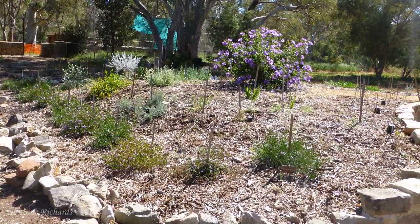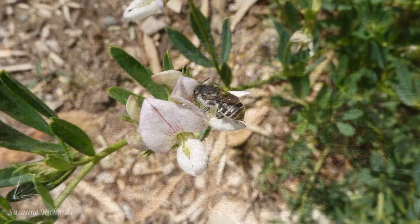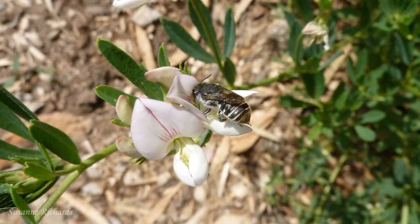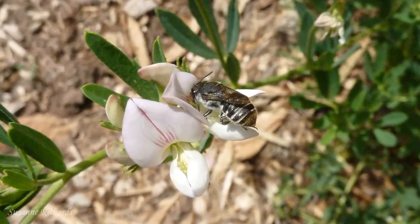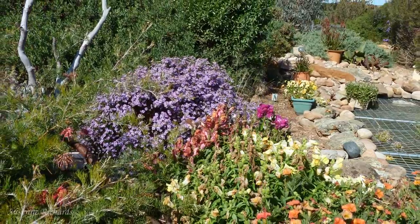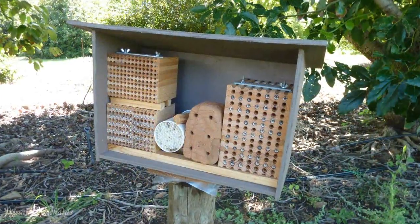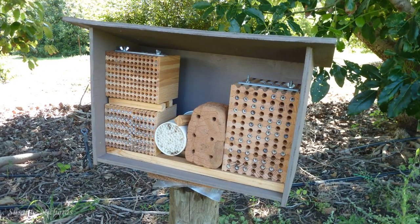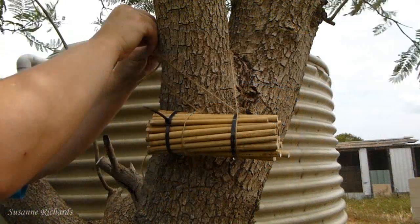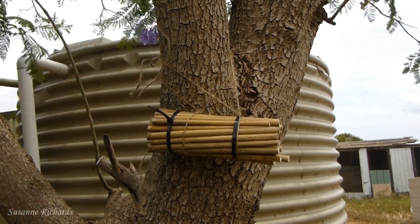There are many things we can do to provide an environment to attract and protect native bees. Avoid spraying pesticides during the hours when the bees are active. Grow both native and introduced flowering plants to provide nectar and pollen. Simple nest boxes can be made to encourage hollow nesting bees to your garden. Even in a small home garden, there is plenty of space for nests.